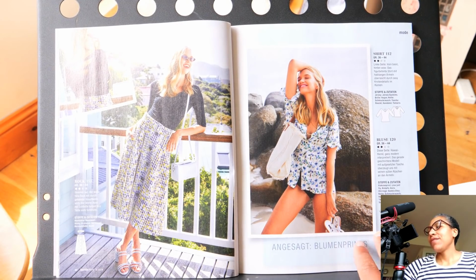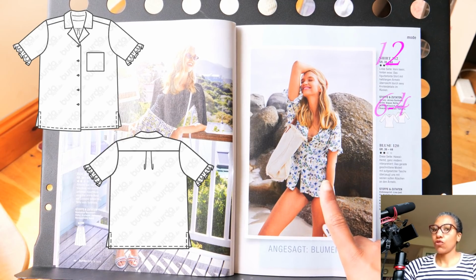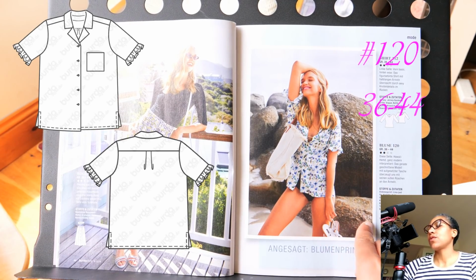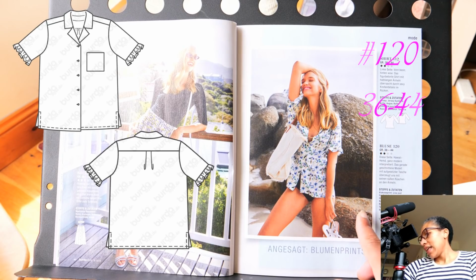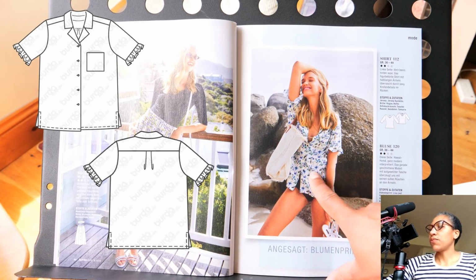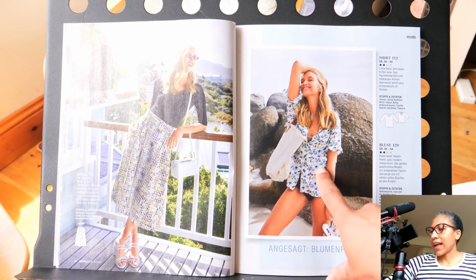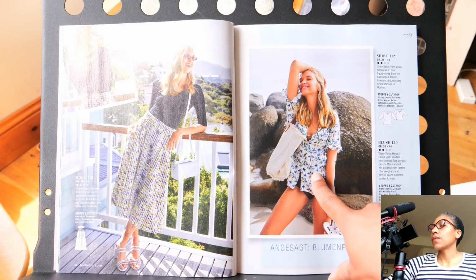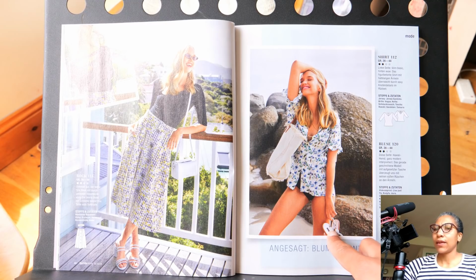Moving on, we have a top that, to me, looks a little bit like a pajama top, if I had to be perfectly honest with you, because it's got these frills over here. And I think it could work in the right sort of fabric. I like the freshness of the print that they have for this particular fabric. And it's one of those that I kind of think I could either really love or hate. It could be like a Marmite type thing.